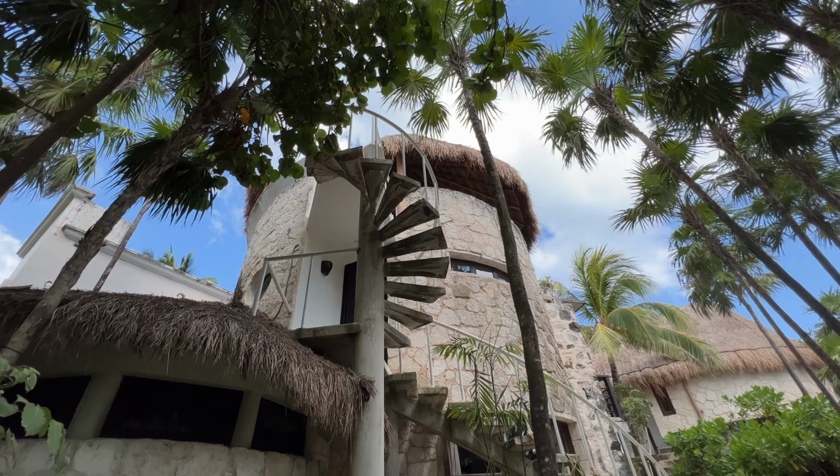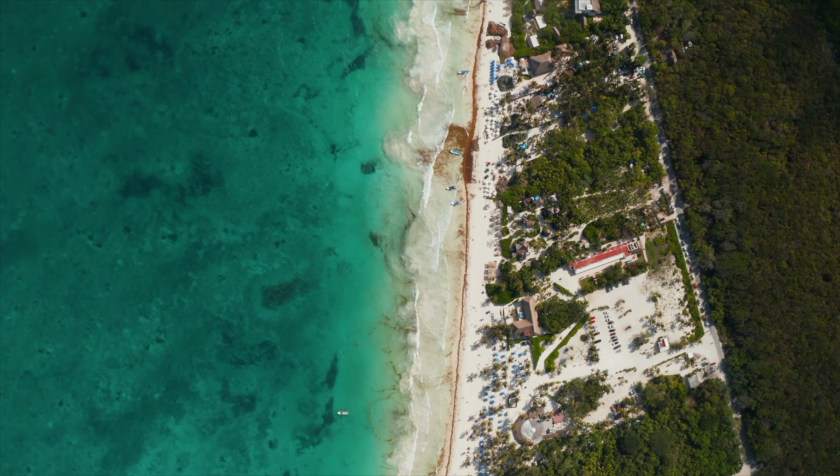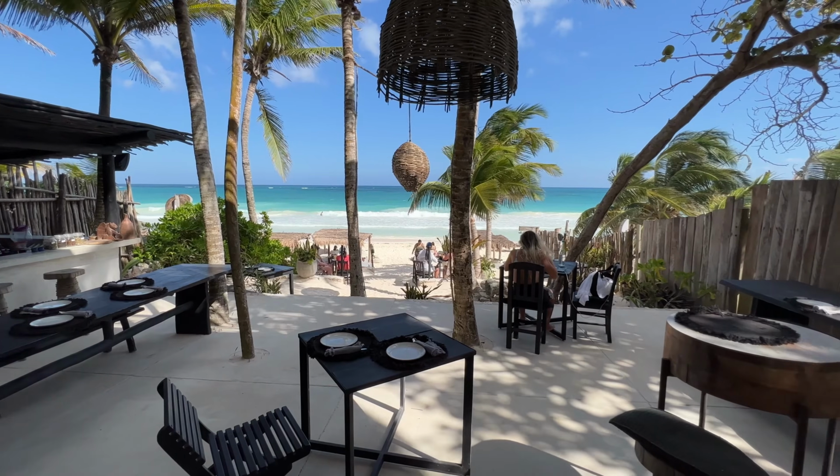We're recommending this hotel because we felt like we needed a low-cost option on the prettiest part of Tulum Beach, and that's where we are right now. So I didn't love my room, I have to be honest, but what I really do like here is the beach setup, the beach loungers. I think those are great. The laid-back vibe at the restaurant and bar here. So if you want a low-cost option on the prettiest part of Tulum Beach, this might be a great option for you.